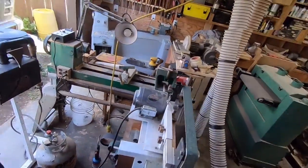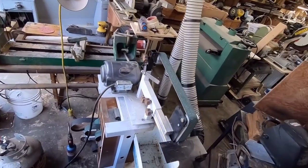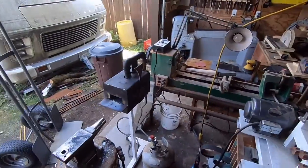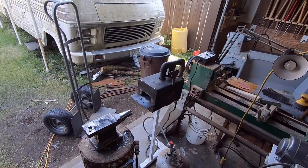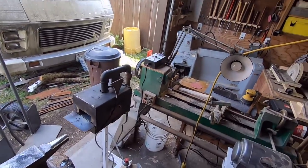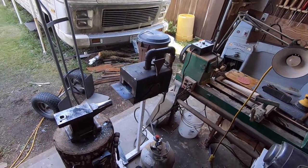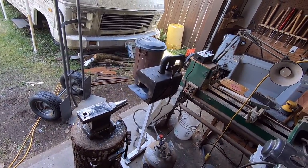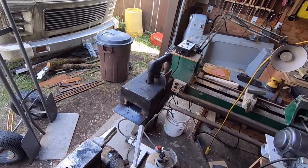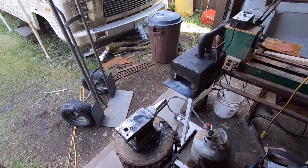This is my belt grinder that I've posted a couple times while I was building it. Works really slick. This is my forge that I just modified. I'm going to be using the same burner off of this for the furnace, for the foundry. I redesigned this a little bit so I can stick longer things in through the end. I used it yesterday. It works really good.